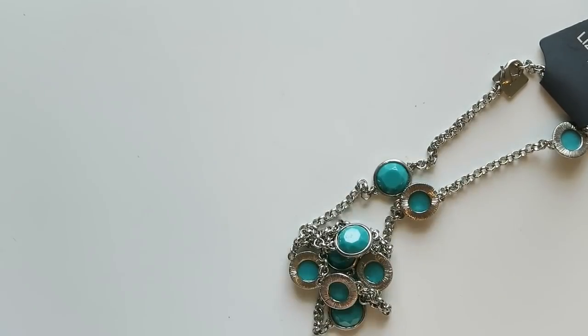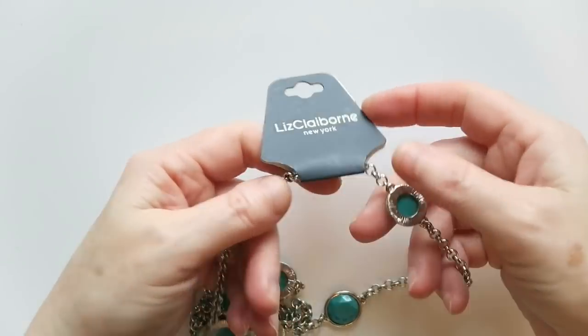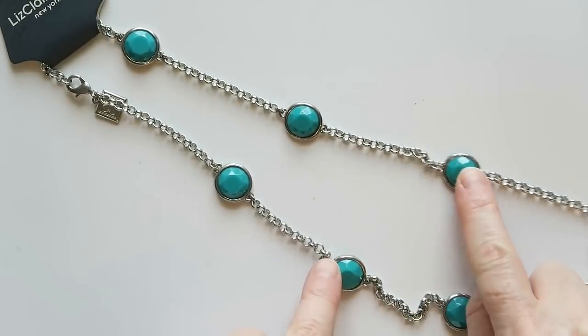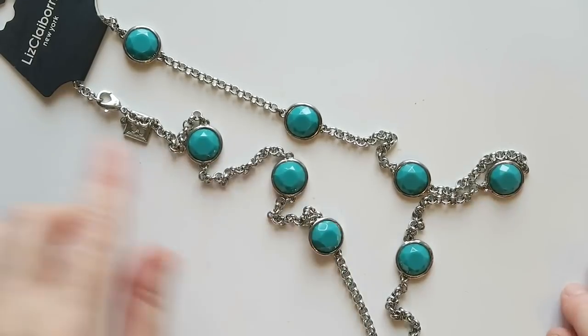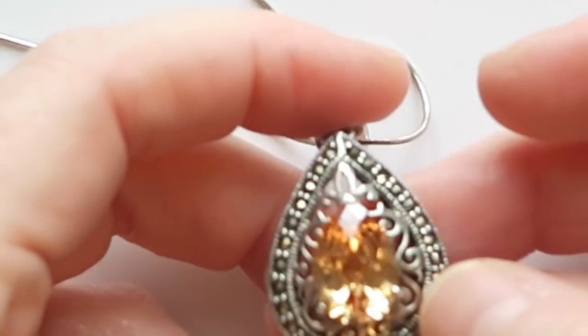Then, ooh, hang on, you can't wait your turn. We've got another Liz Claiborne, new tags. This is one that's got these faceted kind of satellite discs along the way. That one I will sell. Ugh, this is gorgeous. Bring it in, peeps. Look at this. Oh my gosh, this is beautiful.